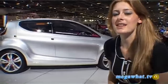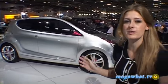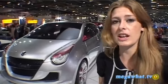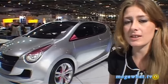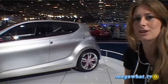Just a quickie, this is the Star concept from Suzuki, and what's interesting is instead of wing mirrors, you've got cameras. So at the moment you do have cars that when you reverse, they have cameras and you can see what's going on behind you. But this one, you will be entirely reliant on cameras for seeing what's coming along the road, when you're turning, etc. No other details at the moment. We don't know if it's actually become a reality, but nevertheless, this is the Star concept from Suzuki.